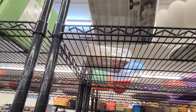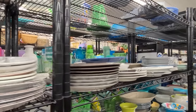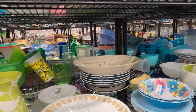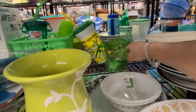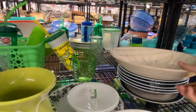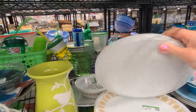These are new in the box. Little plates. What else can we find? As you can see, lots and lots of sets and stacks. Just had to touch that just to make sure it's plastic, not uranium glass. I do like that pattern. It's quite atomic, quite mid-century looking.